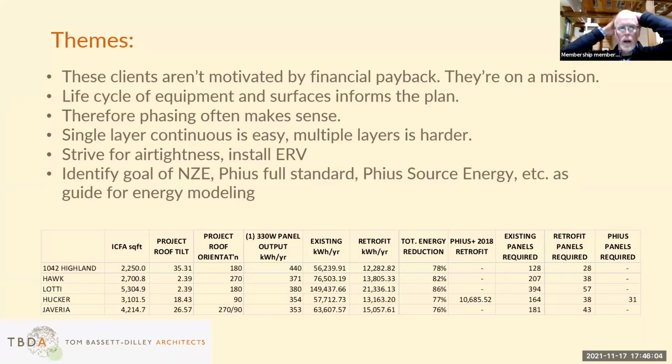All right, some wrap up here. So far, these projects are not addressing equity in the sense that we're going after low income. These are clients who have money to experiment. But I think there are some good lessons to be learned for everybody, because the principles that apply on these houses apply to all residential buildings. And so I'm hoping that we're going to start building a library of case studies here.